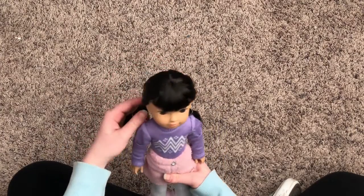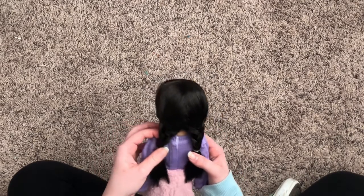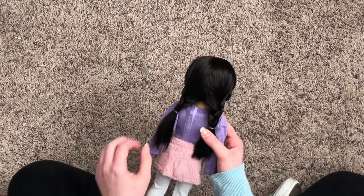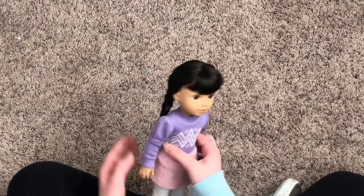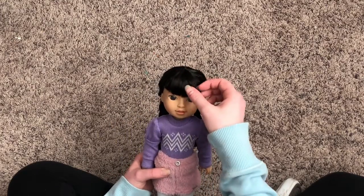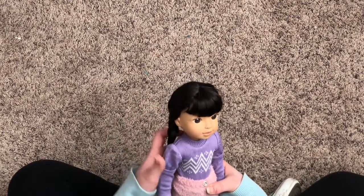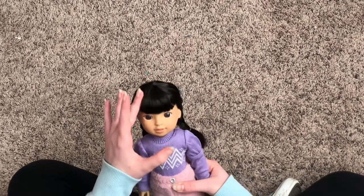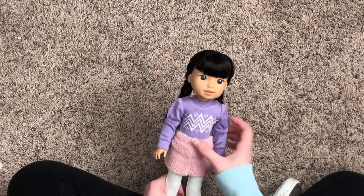Oh my gosh, her hair's so soft. So. Her hair does come in the meat braid. Oh my gosh, those are wonky braids. Her hair comes in meat braids, so I don't actually know how long it is, but those are so wonky. What do I even talk about? She's adorable. She does have some stray hairs, but most dolls do when you just get them and then you just pull them out. It's all good.